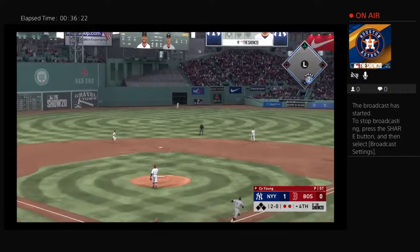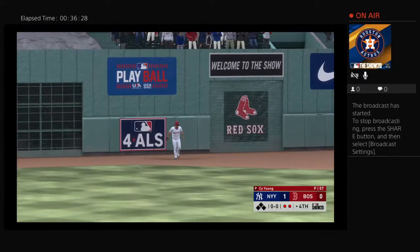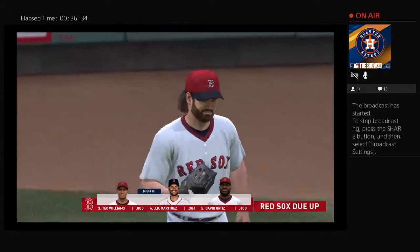High and deep to center field. Damon has to retreat to the track, but he has it to retire the side. So the Yanks go 1-2-3, but they're on top 1-0.